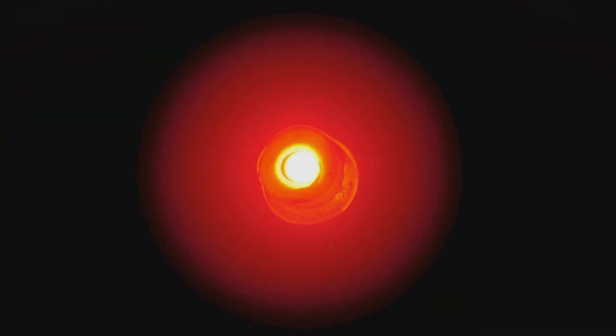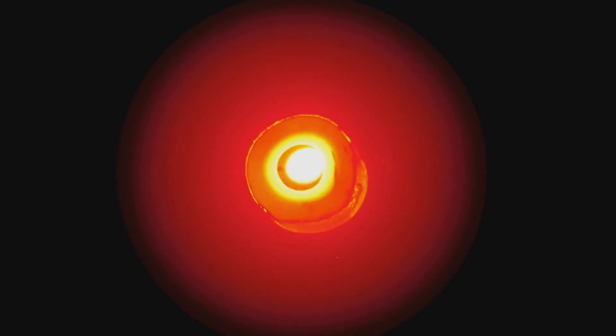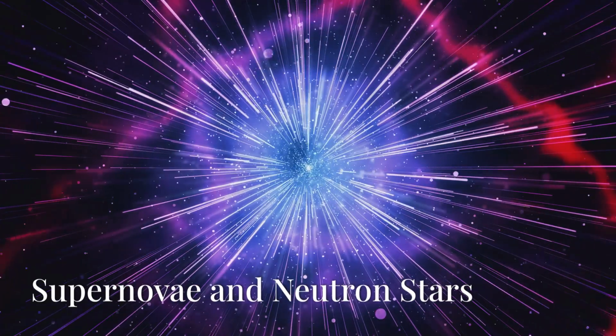Over billions of years, white dwarfs slowly cool down and fade away, eventually becoming black dwarfs. Black dwarfs are hypothetical objects, as the universe is not old enough for any white dwarfs to have cooled down completely.